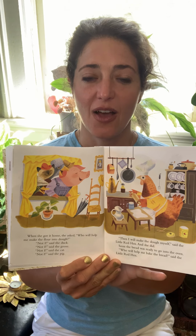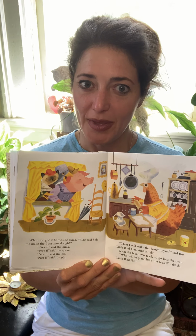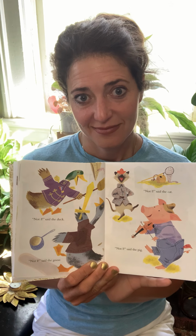Who will help me bake the bread? Said the little red hen. Now all of them are watching her, but they are not helping. Not I, said the duck. Not I, said the goose. Not I, said the cat. Not I, said the pig. Then I will bake it myself, said the little red hen, and she did. And after the loaf had been taken from the oven, it was set on the windowsill to cool.